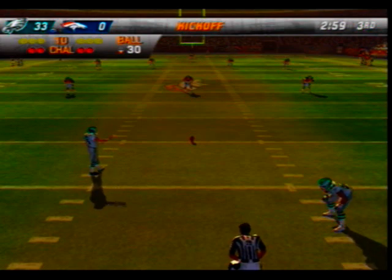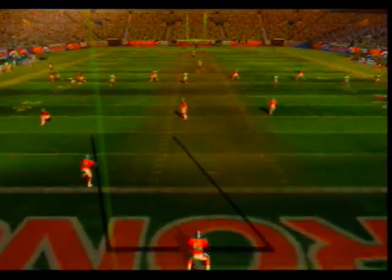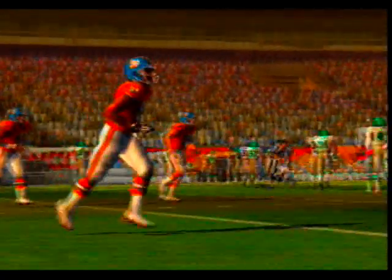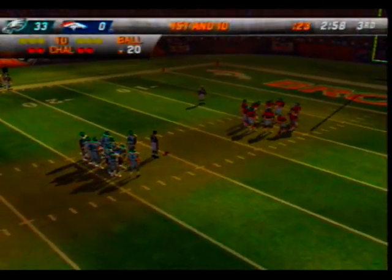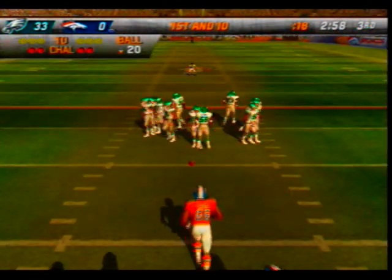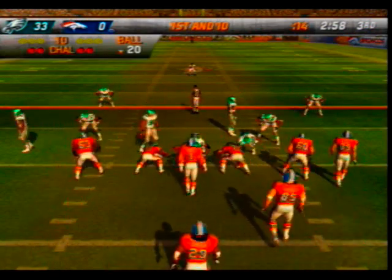Philadelphia is lined up for the kickoff. This one is fielded by Crockett. And they're about ready to get this drive started after the last series ended with a punt. Denver will start the drive at the 20-yard line. First and 10.